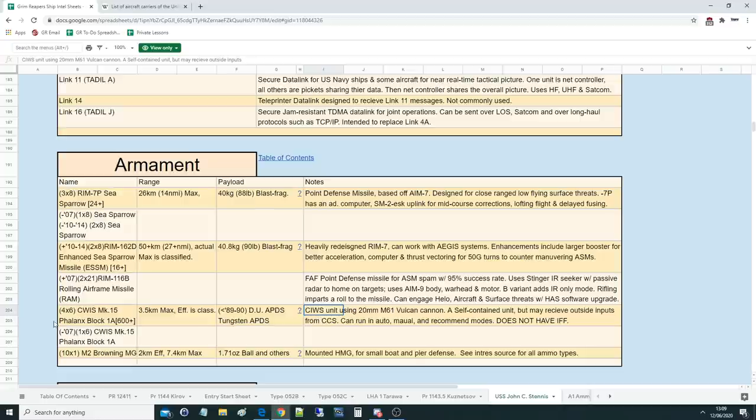Okay. Right, 4 times CWIS Mark 15 Phalanx Block 1A, 600 rounds each, I'm guessing, or more, I would have thought. 3.5 kilometers max. We've got here 89 to 90, depleted uranium. APDS, tungsten. What's APDS? Armor-piercing discarding sabot.